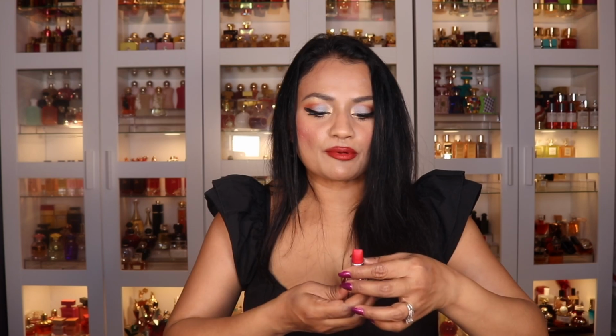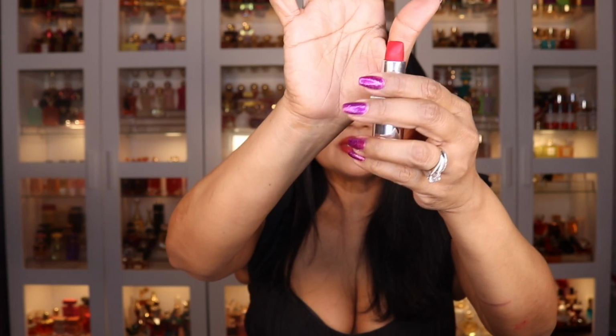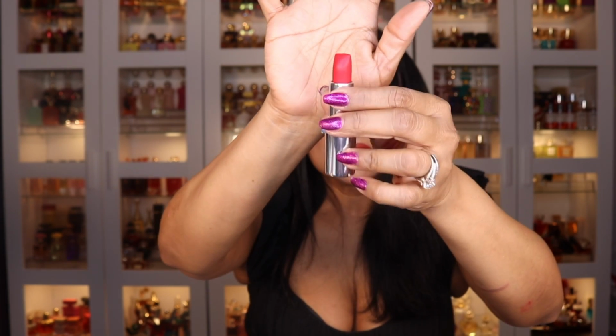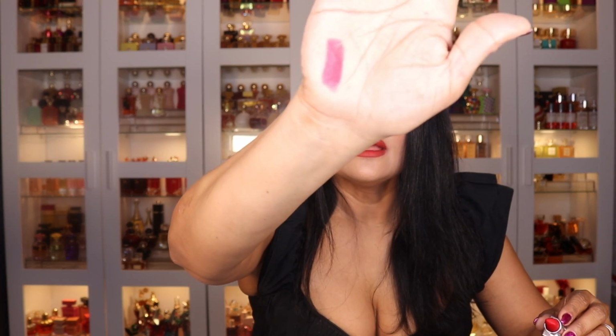This is such a pretty kind of warm red. So let me show you the Soft Mattes on my other hand here because I have the Hyper Mattes on this hand. This is a bright, beautiful red. Let me swatch it. So I'll tell you the difference between the Soft Mattes and the Hyper Mattes here in a second. But do you guys see that? The Soft Mattes have sort of like, I wouldn't say see-through, but they're a little bit less pigmented.